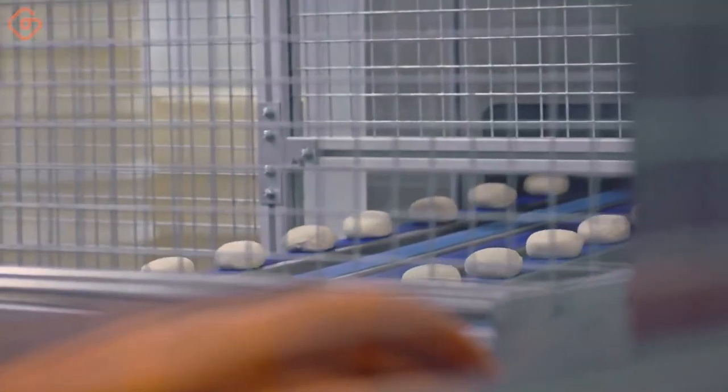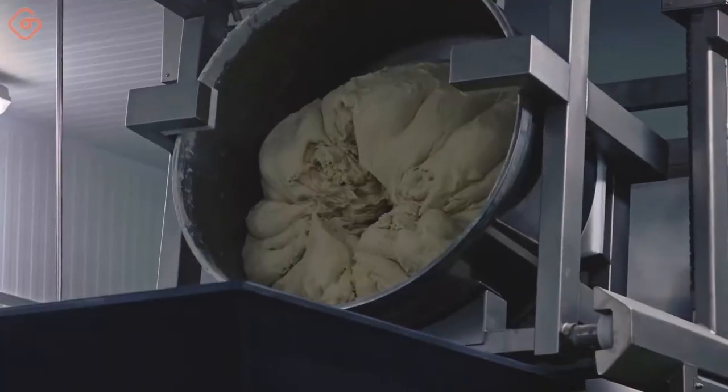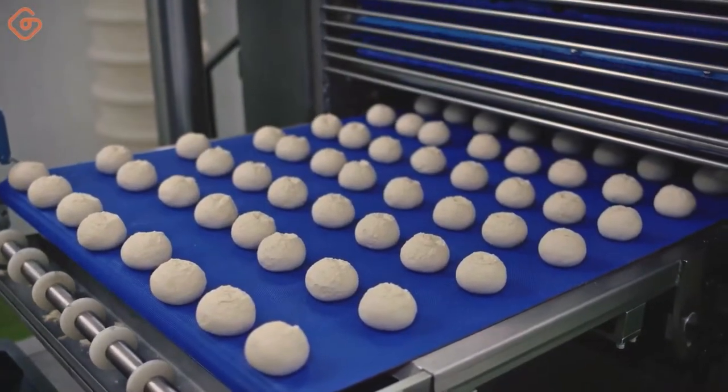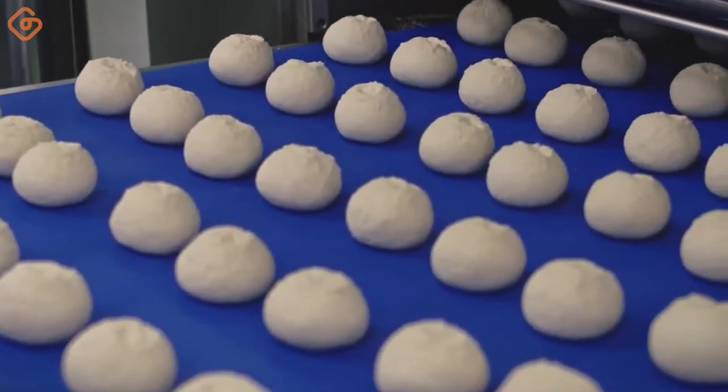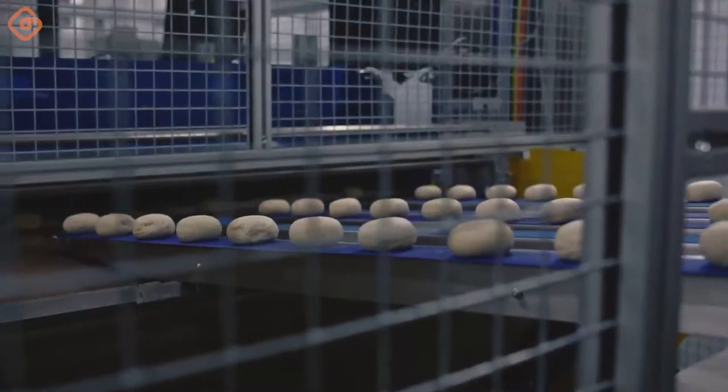The tortilla flour production line is a perfect automatic system for the production of diverse and high-quality tortillas. With advanced technology and efficient production processes, this line not only helps optimize the production process, but also ensures the final product achieves consistency in appearance, taste, and quality.